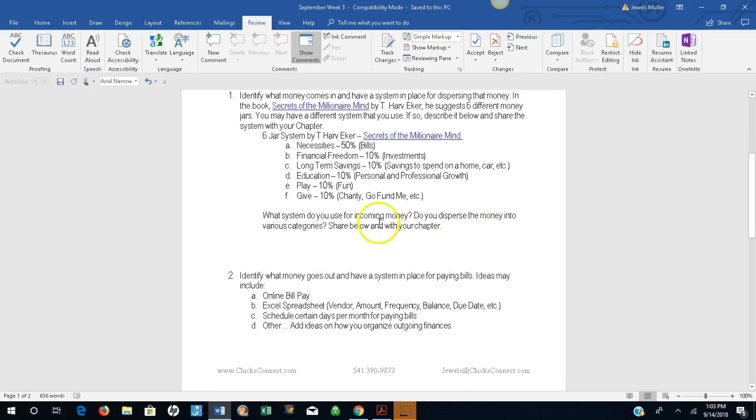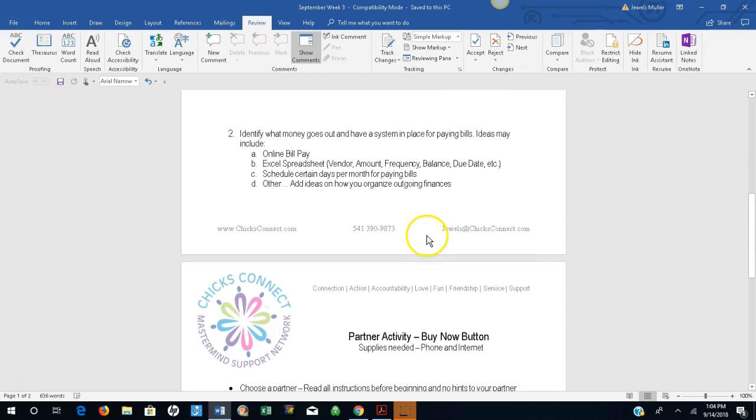So what system do you use for incoming money? Do you disperse the money into various categories? If so, share below and then share with your chapter.